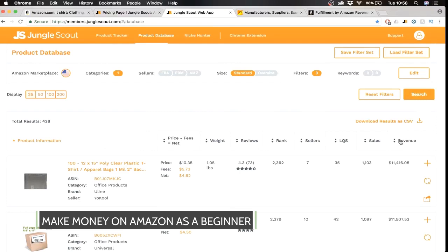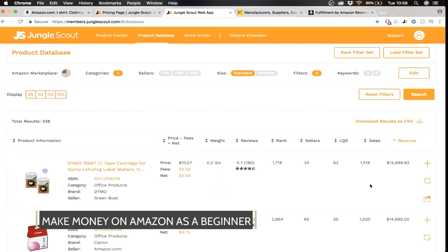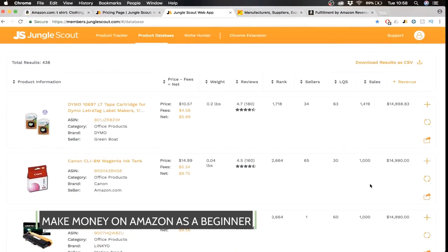Wait for it to load. And then here, sort it by revenue. And what you see now is products for your criteria I just filled in. And you can see what kind of profit they're making per product, how many reviews they have, 180 here, how much revenue they're making, how much sales they're doing on a monthly basis.